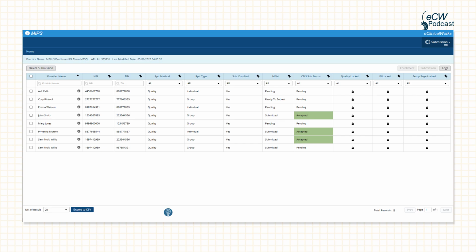We do also have MIPS analysts who work with organizations throughout the year to make sure they're familiar with the program, they understand the program requirements, the setup is done properly, and then also to assist with that submission process in the beginning of the year.